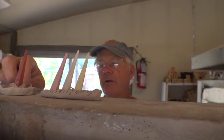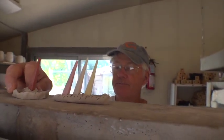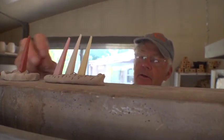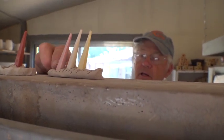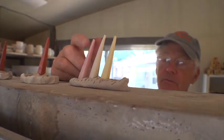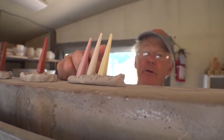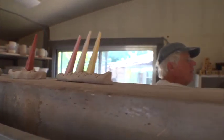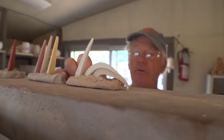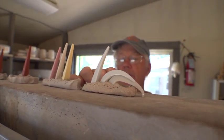So cone 010 here is used to indicate when to start my reduction, and it melts at around 1635 degrees Fahrenheit. And these are cone 8, 9, and 10, and they start bending at around 2300 to 2380 degrees approximately. I turn the kiln off when this one's bent. As you can see right here, here's a fired one. So when it reaches this temperature with this cone 10 slightly bending, time to shut her down.